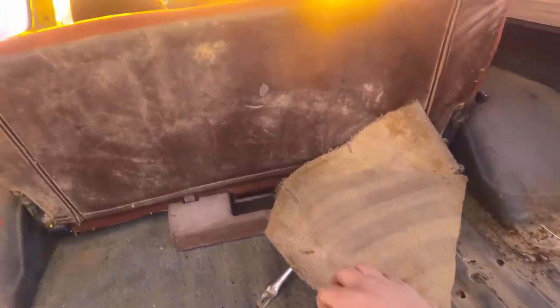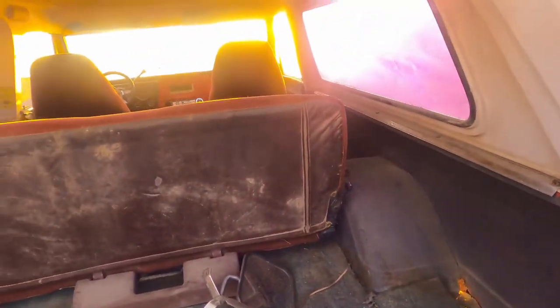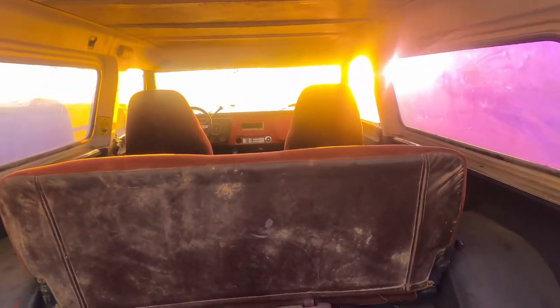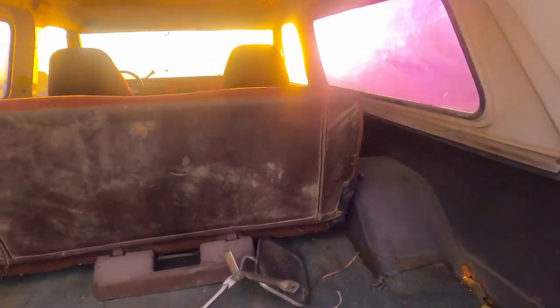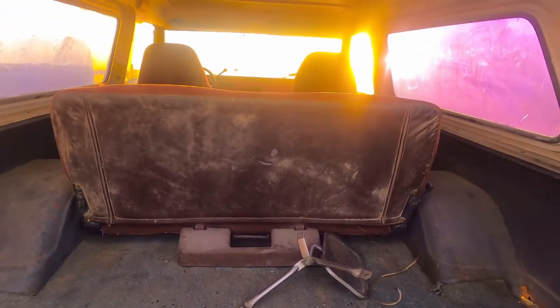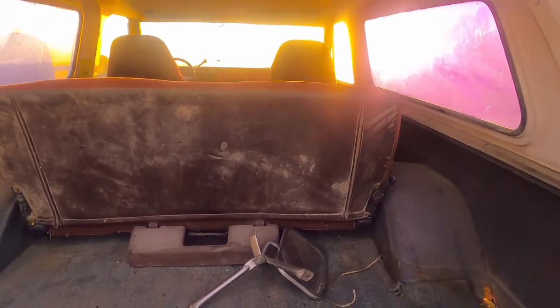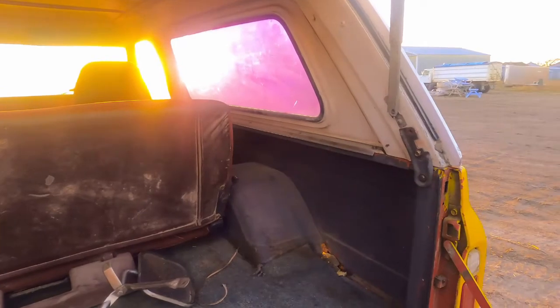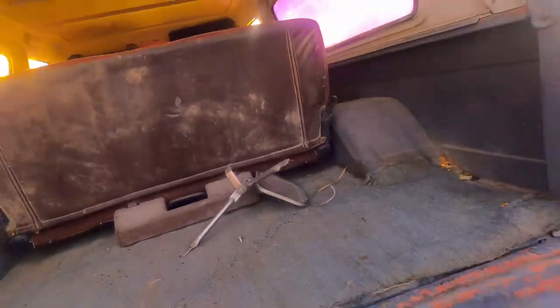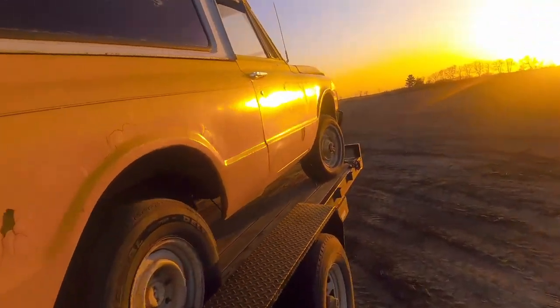That's interesting. So I'm not sure what these seats are out of, but I don't think they're original. We're doing some Googling. It looks like they might be seats out of like a late Blazer, like 90s model. Because they've got the OBS style, you got the plastic around the bottom, but they don't look like pickup seats or anything that I've been able to find.